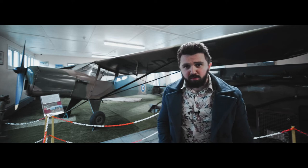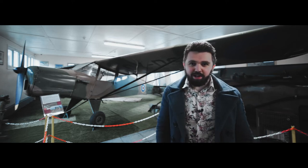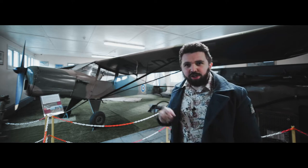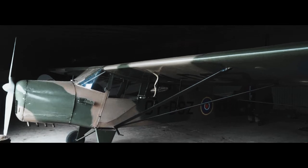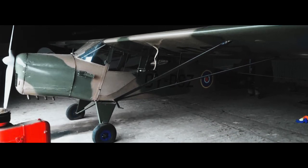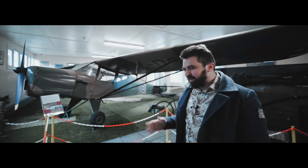This Auster behind me right here is actually really at home at the South Yorkshire Aircraft Museum. You see, in 1942, it was stationed at RAF Finningley, where this museum actually used to live before moving here, the former site of RAF Doncaster. So at 78 years old, I guess you could say this AOP is a bit of an OAP.